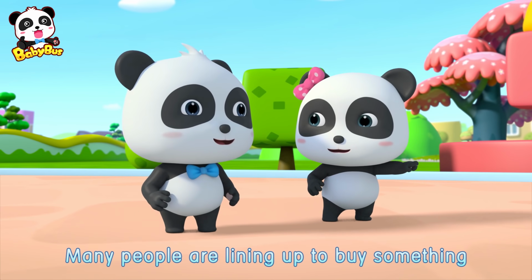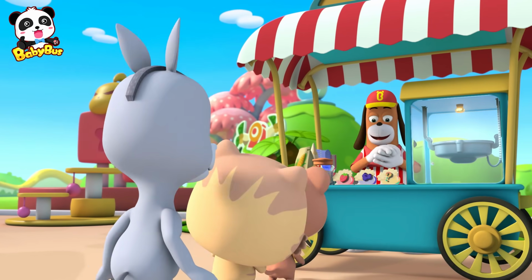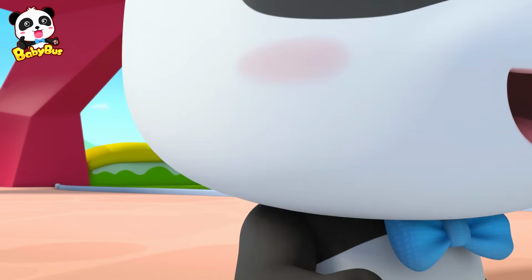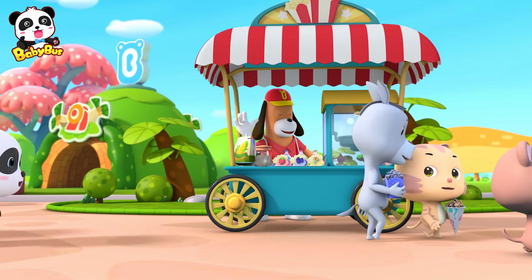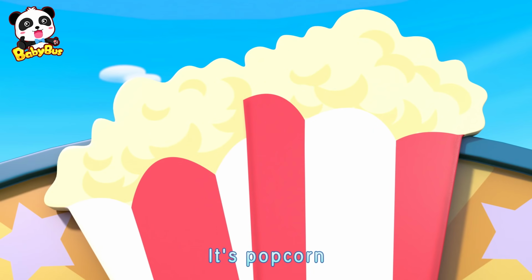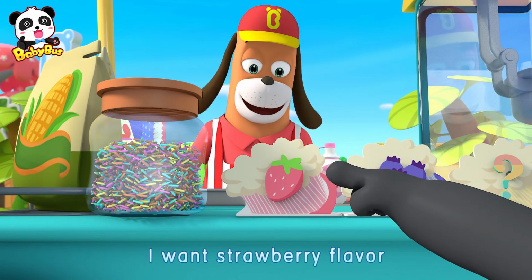Kiki, look! Many people are lining up to buy something. Let's go find out what it is. Wow! It's popcorn! Yummy popcorn! Come and try! I want strawberry flavor!